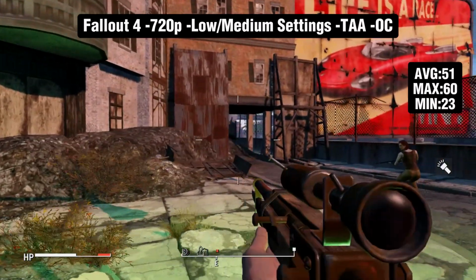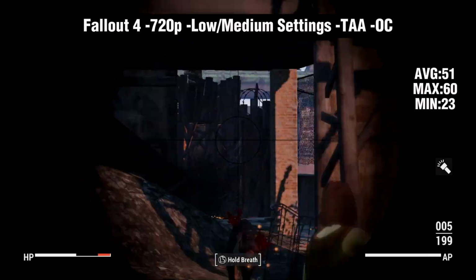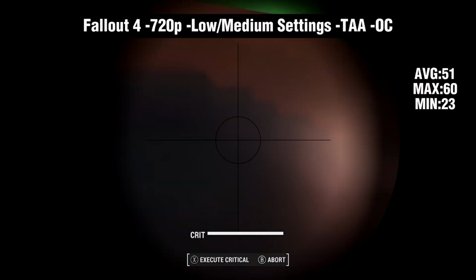Coming back to Fallout 4 running at 720p low to medium settings with TAA, now overclocked, we're getting 51 FPS on average. Oh, and did I mention that I did turn the textures up to high as well?